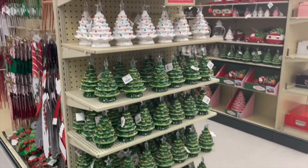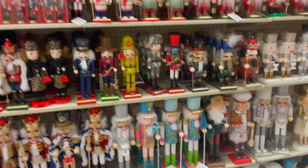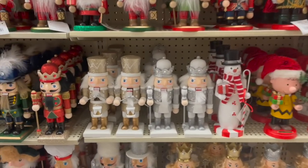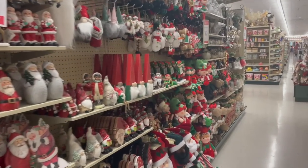So you could get all the items and have it all match. It looks so cute. And then you guys, they had all of that set up for nutcrackers and they still had all of these in an aisle. So I was pointing to the one we already have. And then these little stubby ones were so cute. They also had a bunch of snowmen over here all together that you could choose from. And then more Grinch items.